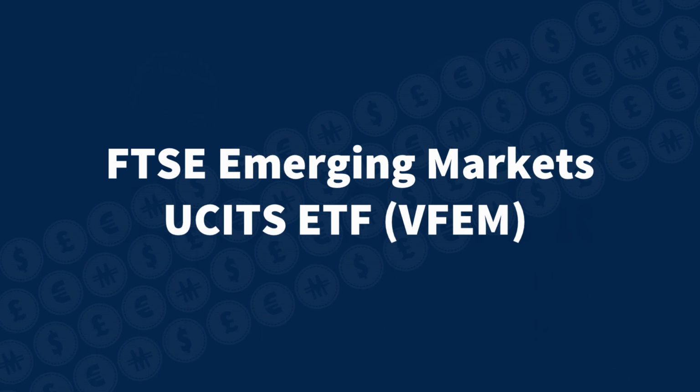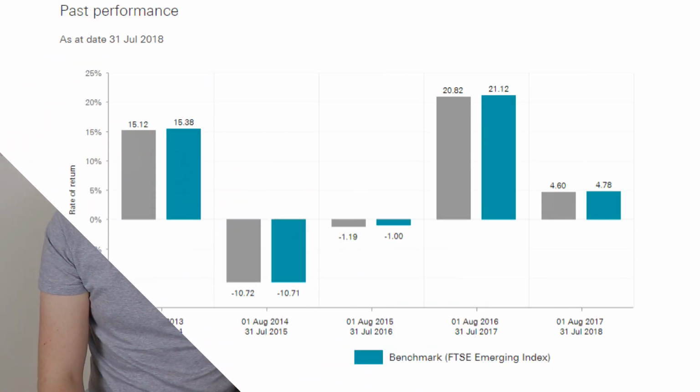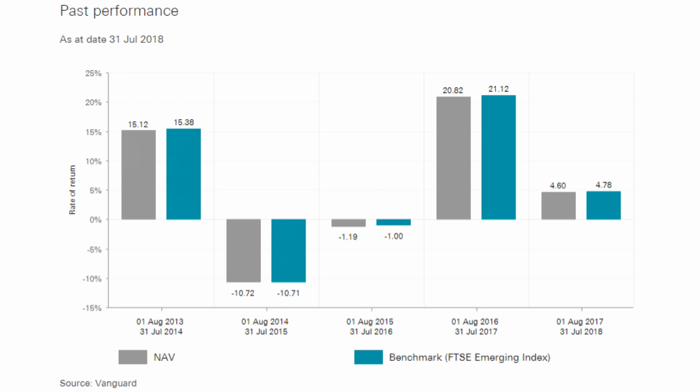FTSE Emerging Markets ETF. Depending on your attitude to risk, you may want exposure to the emerging markets. The Vanguard fund costs just 0.25% and gives you exposure to over 1,000 stocks across the world, particularly China. As you can see here, performance has been a mixed bag, but over the longer term, this fund is likely to perform very well. But of course, as it's an emerging markets fund, the risk is higher. For this reason, let's allocate just 10% of our portfolio to this fund.